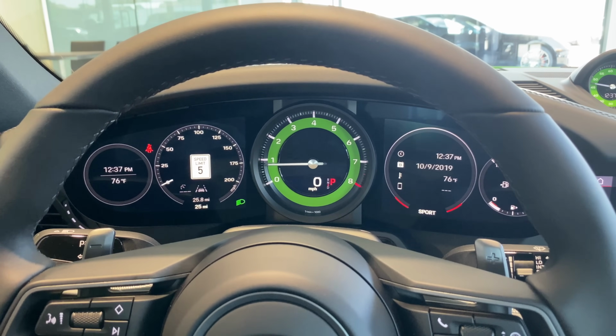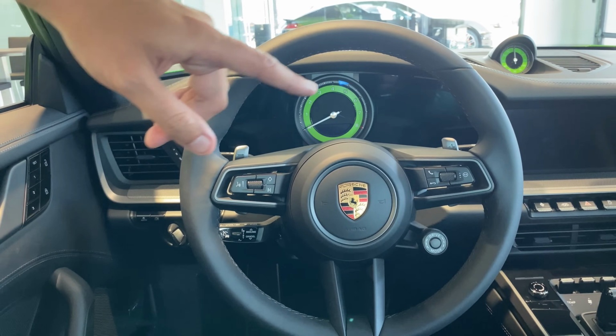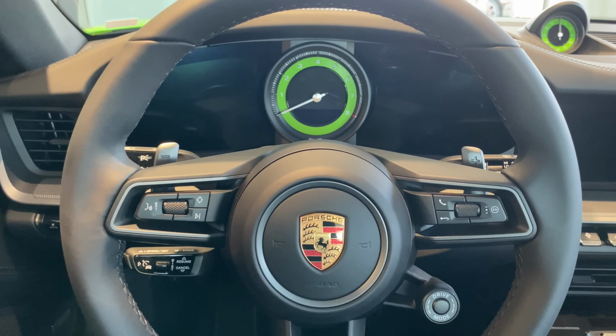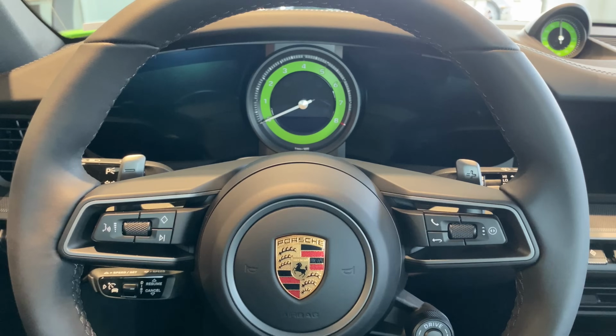But probably the coolest part is that right in the middle of the screens is the tachometer, kind of going back to Porsche heritage, where the tachometer has always been a fixed gauge in the middle of the gauge cluster. The cool thing here is they were able to integrate that in with the modern technology in the screens, and I think they did a really good job of it. But anyway, next I want to cover what those two gauge cluster screens do.